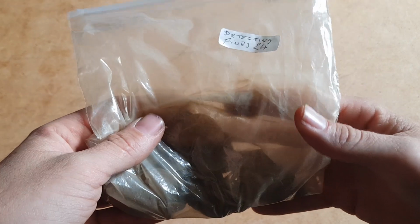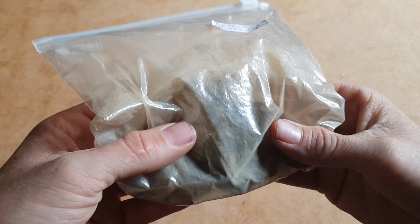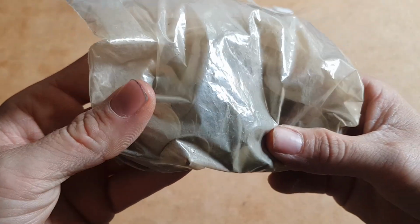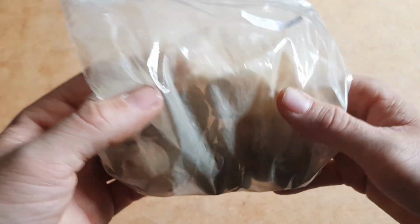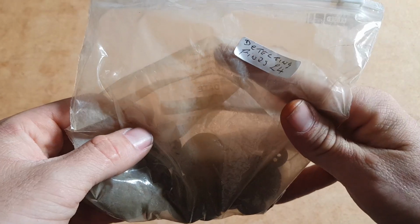So yeah, and I can do another little video on this. We'll go through it and you can see what's actually in here. From what I've seen when I looked through it at the car boot sale, there's a lot of buttons and old coins and bits and pieces like that. But yeah, it should be fun to go through and see what's in here.